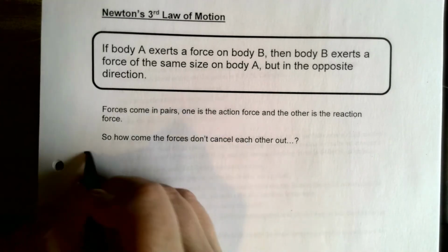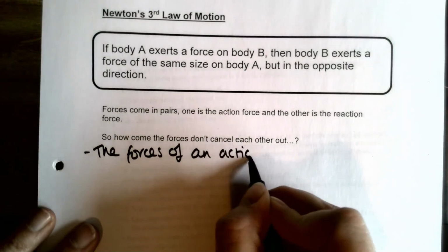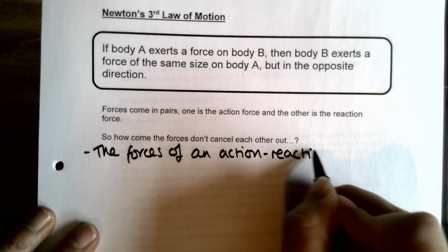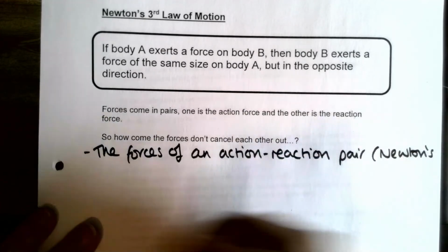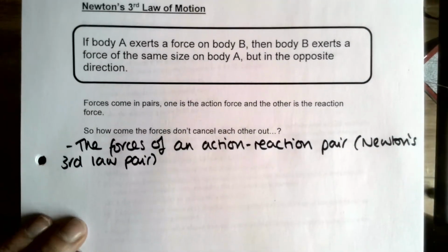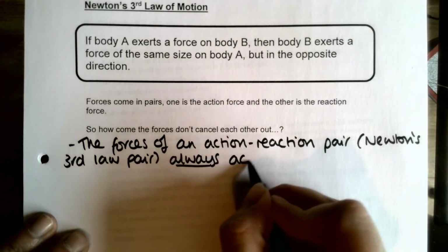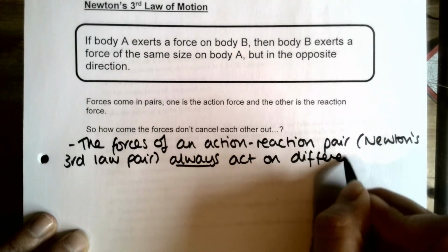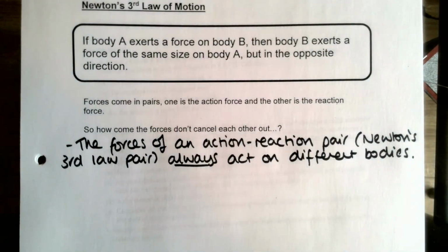So the forces of an action-reaction pair, and you'll hear me switching between calling it an action-reaction pair and a Newton's third law pair. So either or. I think I prefer Newton's third law pair. Always act on different bodies. So that's how we end up with a resultant force acting on one body, because the equal but opposite one is acting on something else, so it's not taken into account with the original body we're talking about.